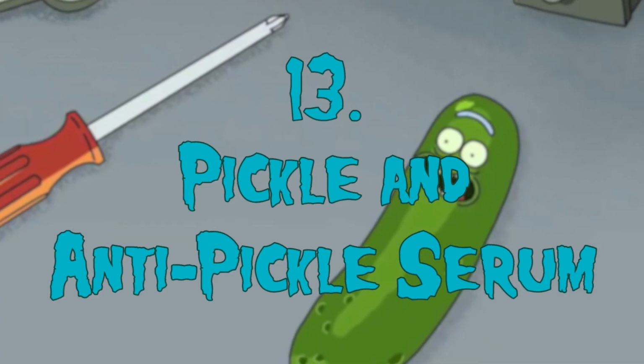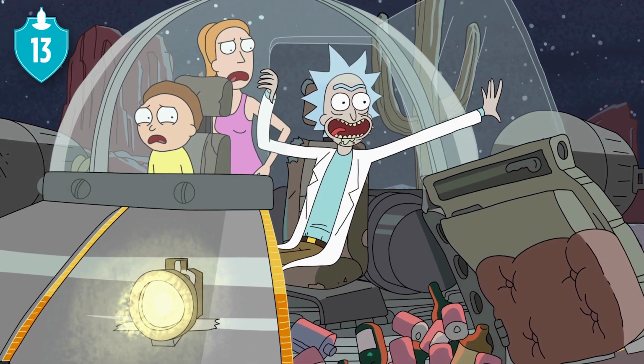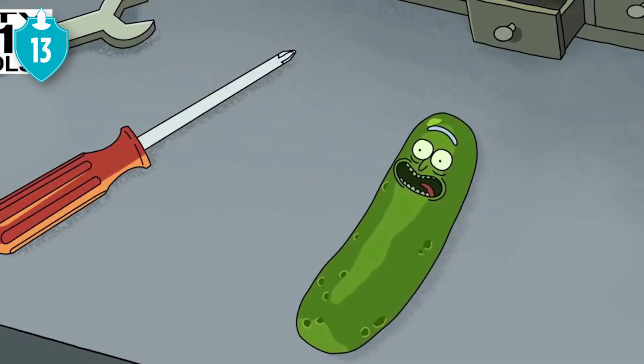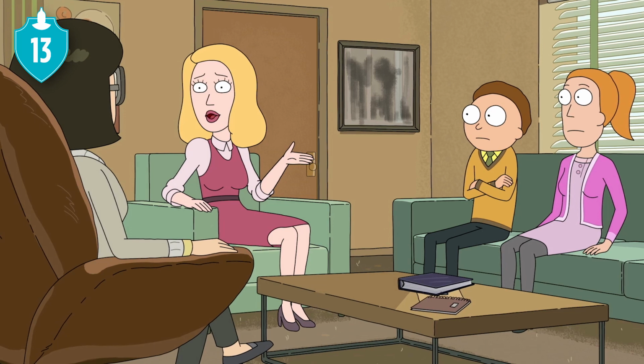Number 13, Pickle and Anti-Pickle Serum. When you're a mad scientist with nothing but time on your hands, the phrase salt life can have an entirely different meaning. Season 3's episode Pickle Rick taught us that lesson when Rick Sanchez whips up a nifty pickle serum just to avoid going to family therapy.